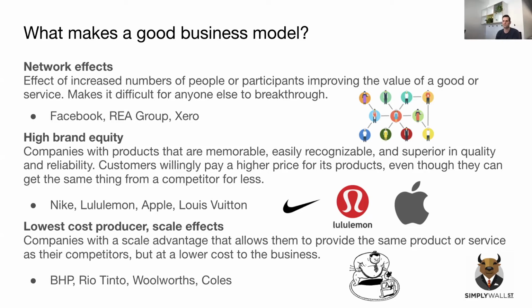Next idea is high brand equity. So companies that have products that are memorable, easily recognizable, or superior in quality or reliability tend to have high brand equity. And that means customers are willing to pay a high price for their products, even though they can get the same thing from a competitor for less.